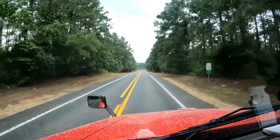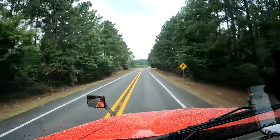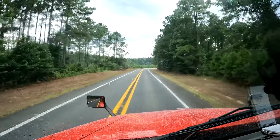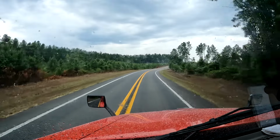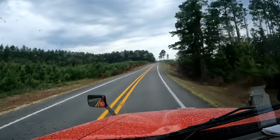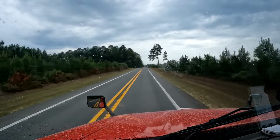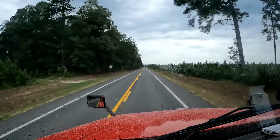As you can see, it's sprinkling a little bit. I wish it would rain for a few minutes just to rinse my truck off. I think it's got like a 40% chance of rain today. It's not terribly hot. My truck thermometer says 79, and it's 1 o'clock in the afternoon, so hey, for July, that's all right.